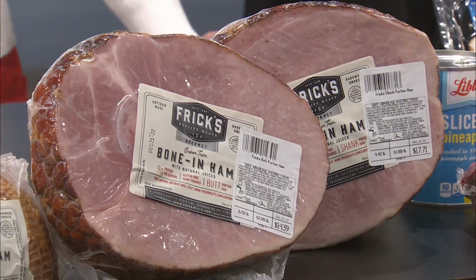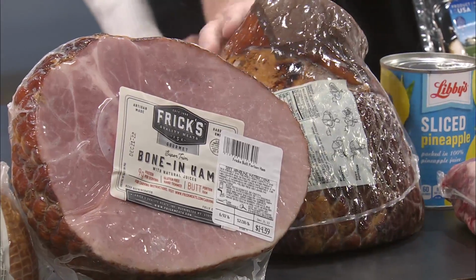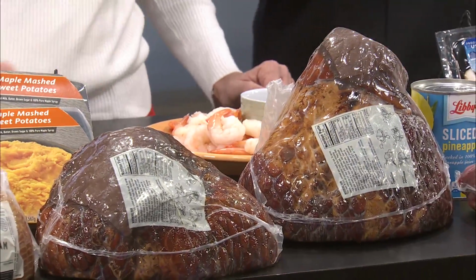And then Frick's butts and shanks, which are these here. If you don't know the difference between the butt and the shank ham, the shank is going to have the hock on it. This one is going to be the butt half of the ham, so it's going to have more meat and less bone. A lot of people will buy these and have them sliced. They'll cut off the end and quarter it up, and they can use that for ham and beans, or if you want to do green beans, or whatever you want to do that way. Some people even use it for gravy sometimes, if you're going to make your own gravy. So that works out well.